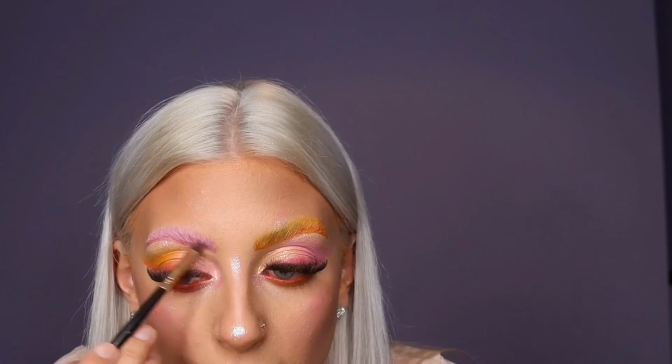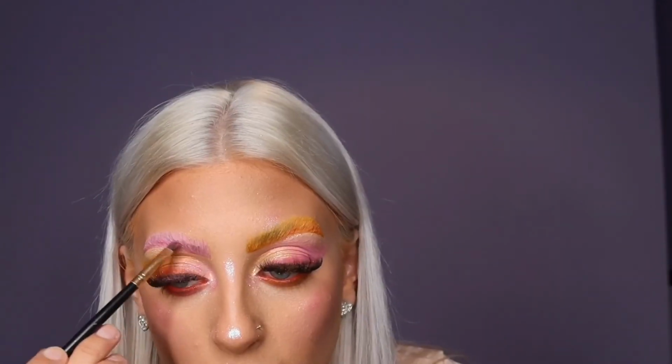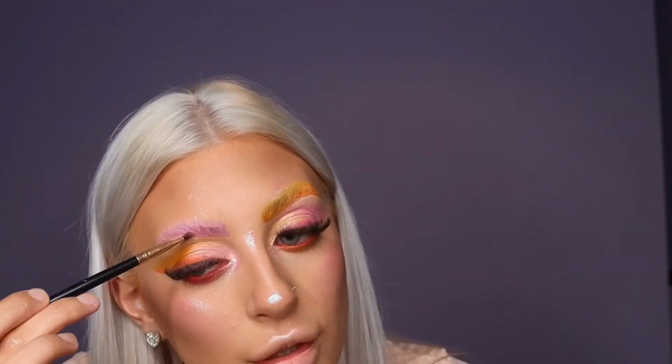I'm thinking I'm going to do a similar thing on the lips, but I'm going to use the P. Louise paints instead. And I want some honey somewhere, like honey dripping somewhere. So I'm going to go onto my lips. I'm going to be using the P. Louise Basic Bright in Poppin' Pink.